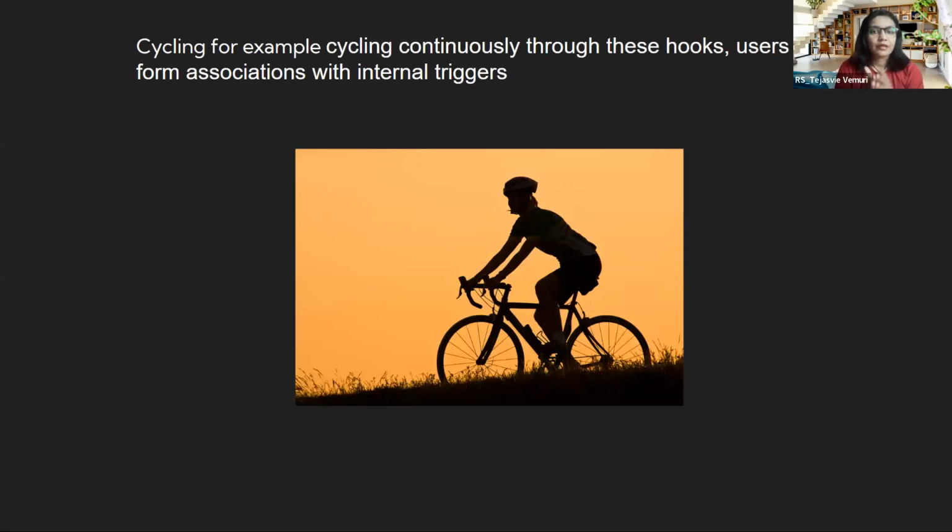Cycling, for example, is a continuous hook for some folks. Exercising also, reading as well. Why is it so? Because it creates some internal pleasure for us, to overcome some inhibitions, certainly. So for example, internal triggers like cycling give a dopamine effect. For me, when I'm on a very stressed day, I have an internal trigger of, okay, I know I would get dopamine and I will feel active and better when I go for cycling.